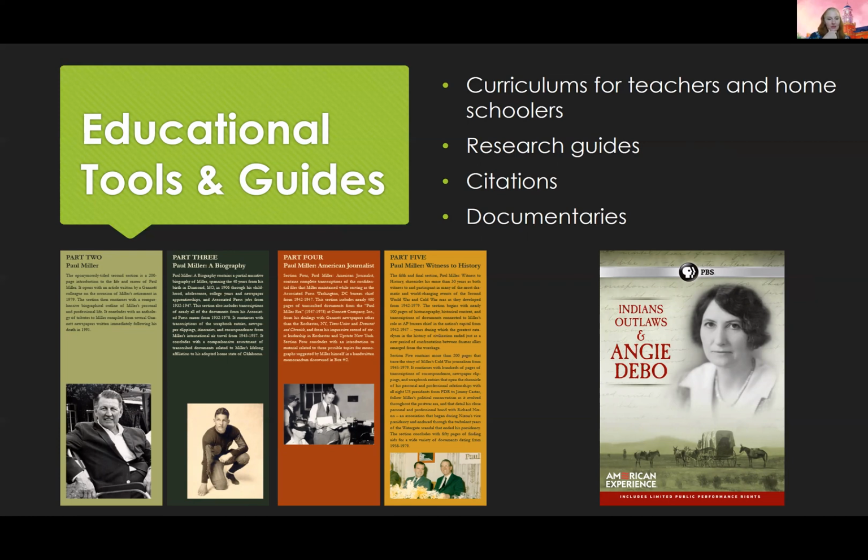We can also do research guides, so maybe thinking at a higher level, but helping academics and higher level researchers figure out how they could use our collections, what is in our collection, what kind of research opportunities might be there, executive summary sort of things. I think citations, our collections being cited in various locations, can be another way that we can use those educational tools to promote.